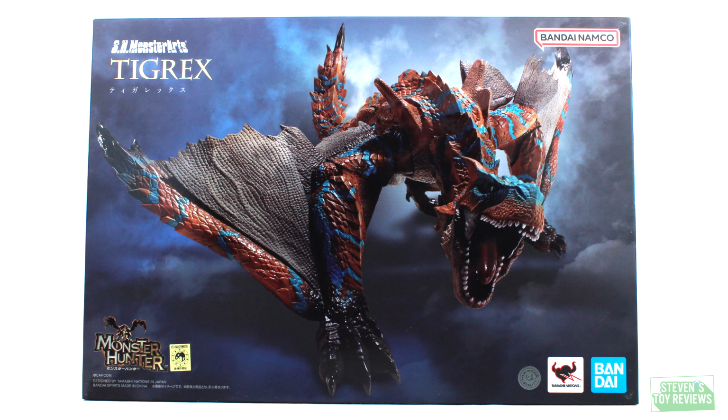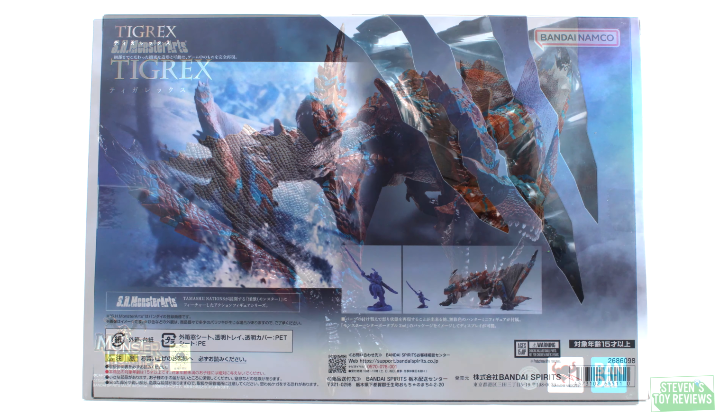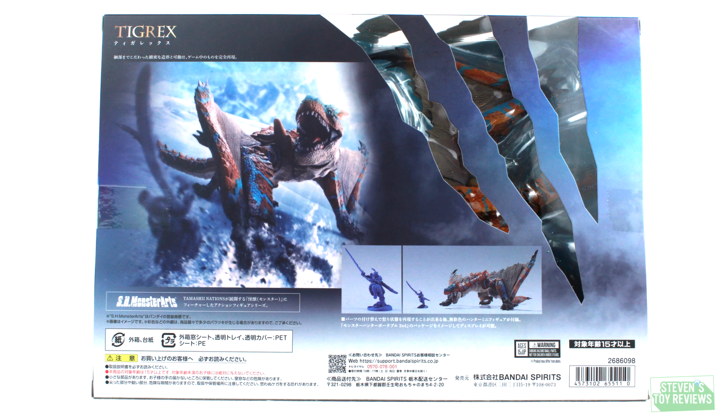Tigrex in and of itself, the word is going to be in gold, and it actually feels pretty nice. We do have the Mega Man sticker down there at the bottom, and then when we take a look at the back or the other front, depending on how you look at things, we do have a nice claw mark that is going to be similar on some other SH MonsterArts boxes, as well as the Monster Hunter branding.